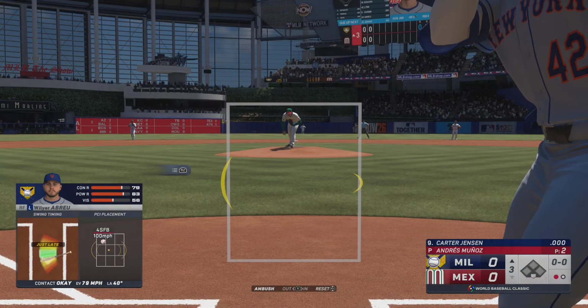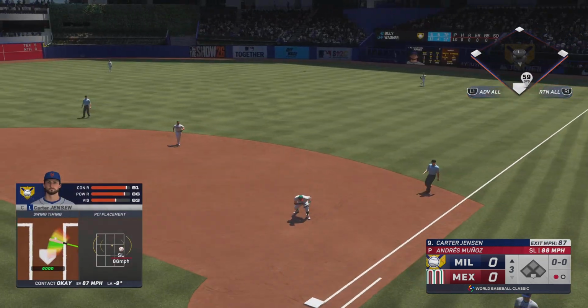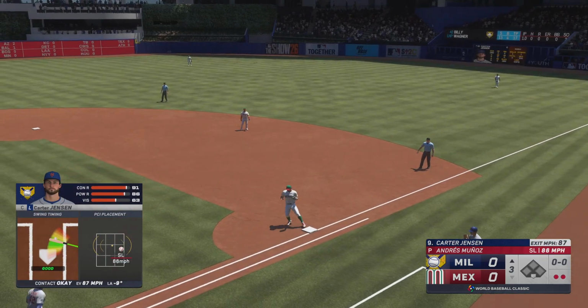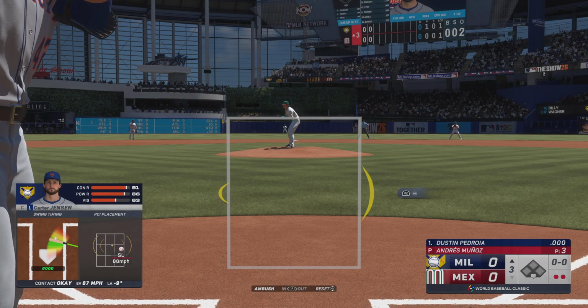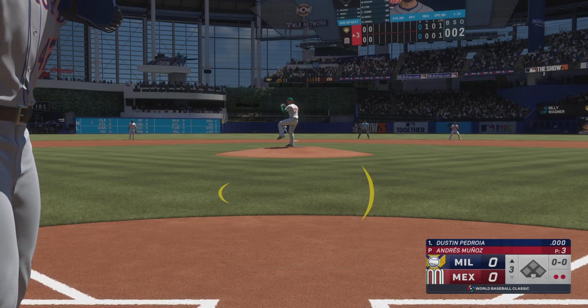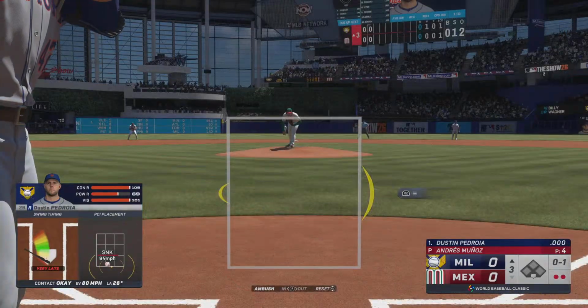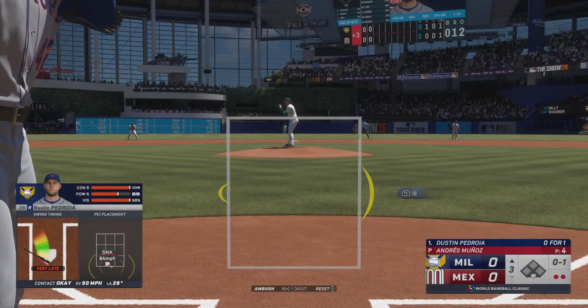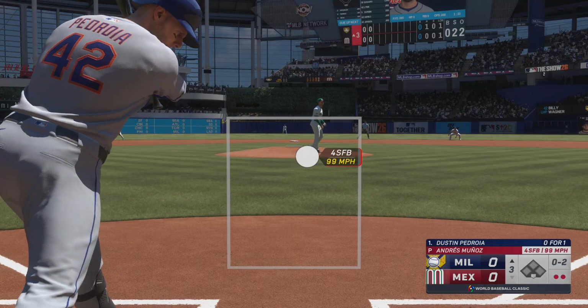And here's the catcher, Carter Jensen. On the ground, right side. He takes it on his own. First 2 batters retired here in the top of the 3rd. Dustin Pedroia now at the plate. He's 0 for 1. Fouled off down the right side. 2 down, nobody on. Swing and a miss.